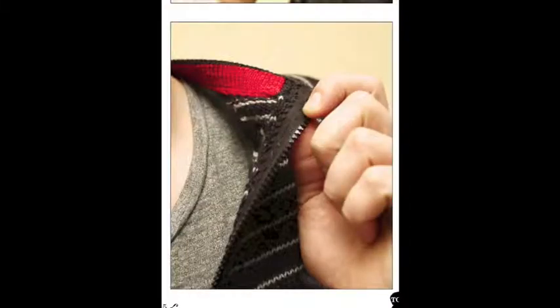Another thing that this book offers are some close-up detail shots of some of the patterns. In this particular picture, you see the red hem that's on this sweater. Now this sweater is black and white, but the added flair of the red hem adds that special touch to the sweater that just really makes it pop.